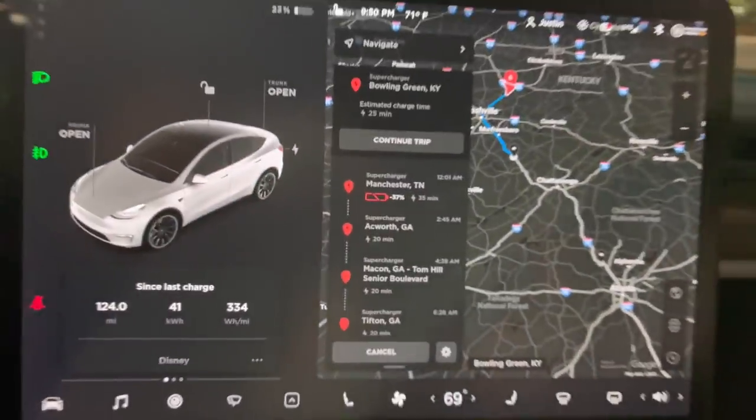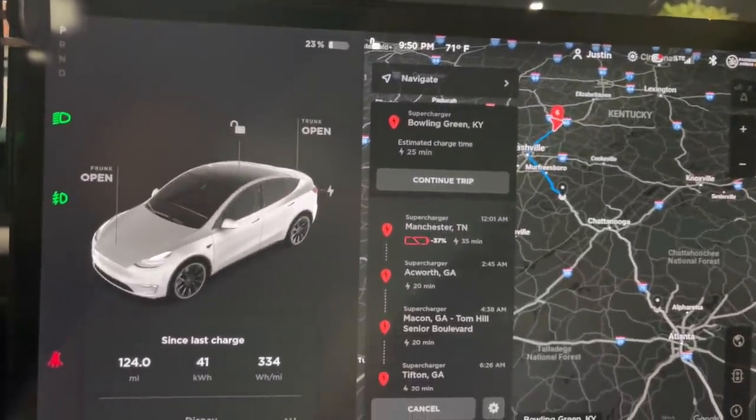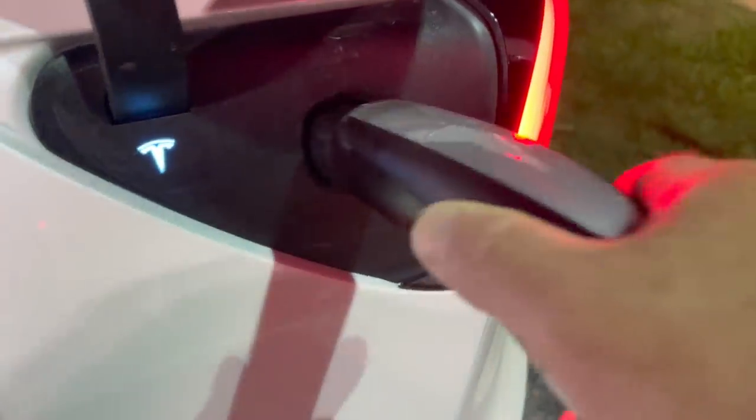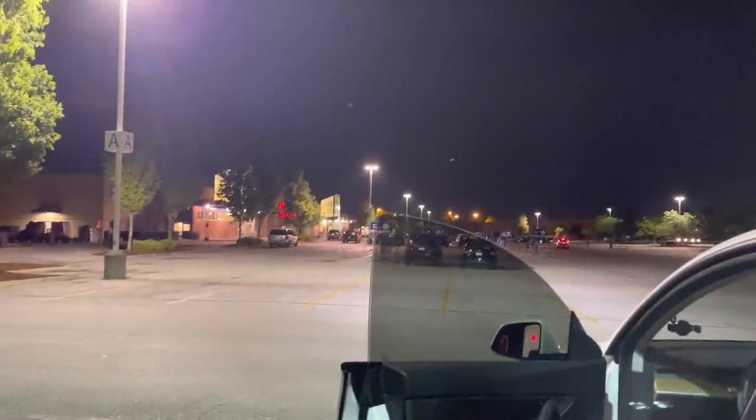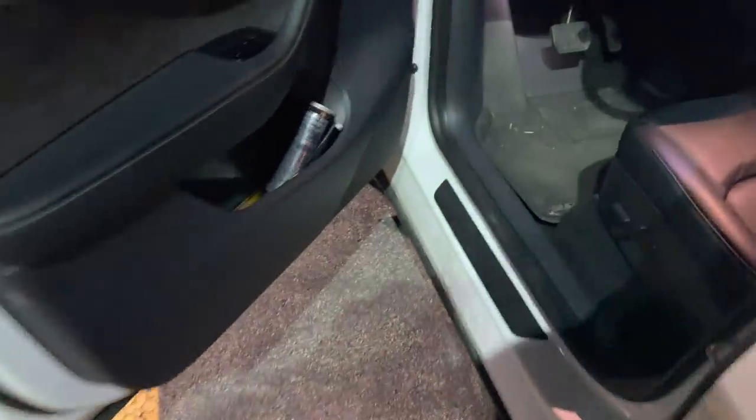We'll make it to Manchester and then through Chattanooga down into Acworth, Georgia. So anyways, gonna go ahead and get plugged in now. 23%, again, 25 minutes to charge. This is another one of those charging stops at a Meijer, which is super convenient. So restrooms, it's a grocery store, food to choose from, all that, but there's nothing else out here. So anyways, go ahead and get it charged up.